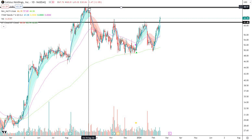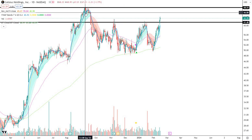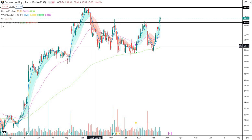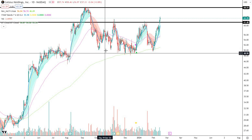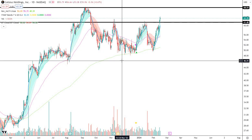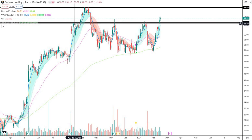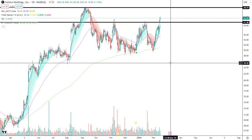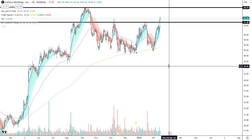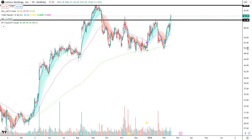It went all the way up to almost $70 in September of 23, and it's been in a consolidating sell-off period between about 50 and 60. It's been basically there since August of 23. So August, September, October, November, December, January, February, March. About 6-7 months now, it's basically just been in this range, but it's looking really good right now.